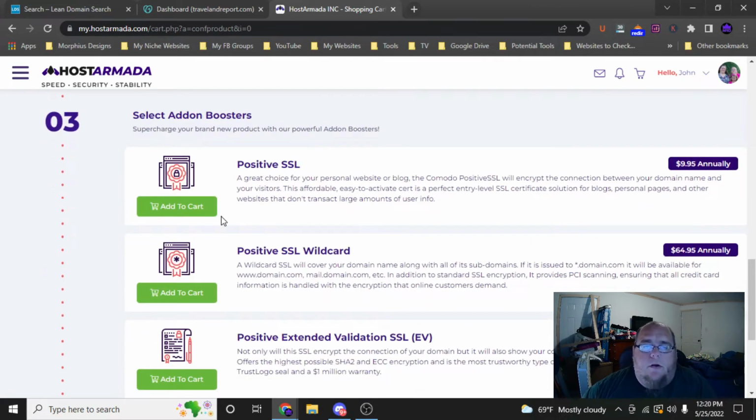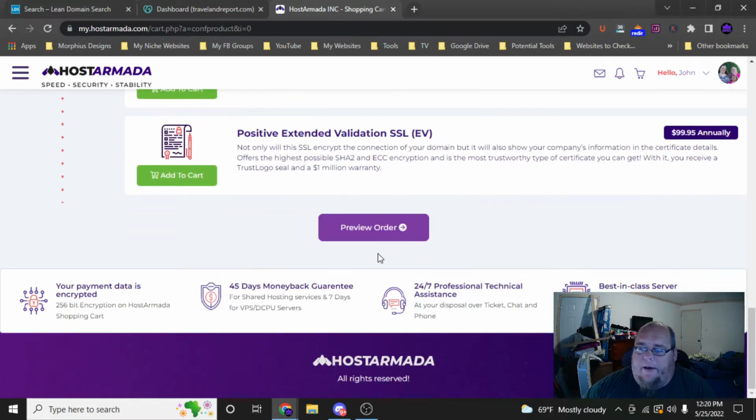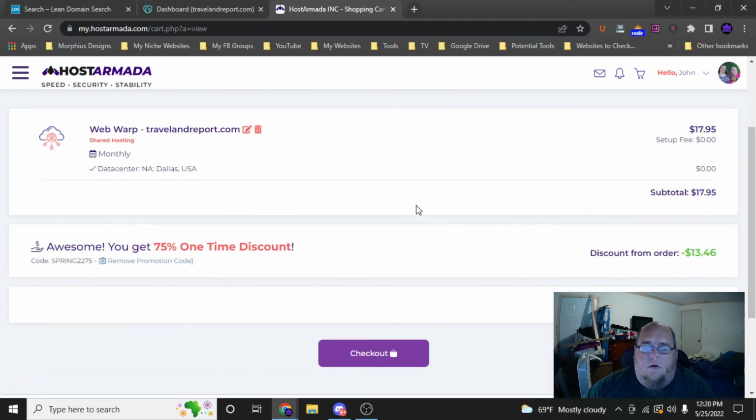Now, when you get down to here, select add-on boosters. You already get an SSL, so you don't have to worry about that. So you don't need any of that. Preview order. Here we go. So you get a 75% one-time discount. So if you're going to get a long-term hosting plan, this is going to be awesome.